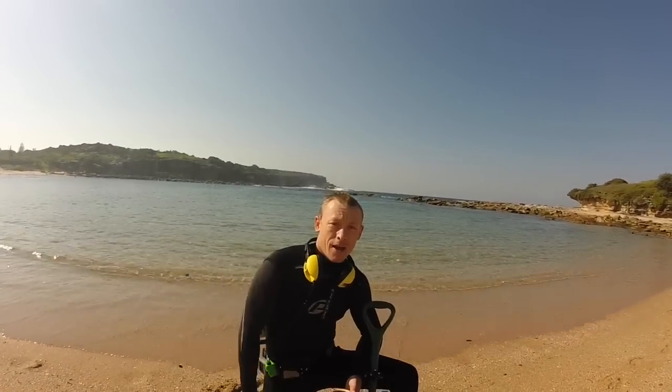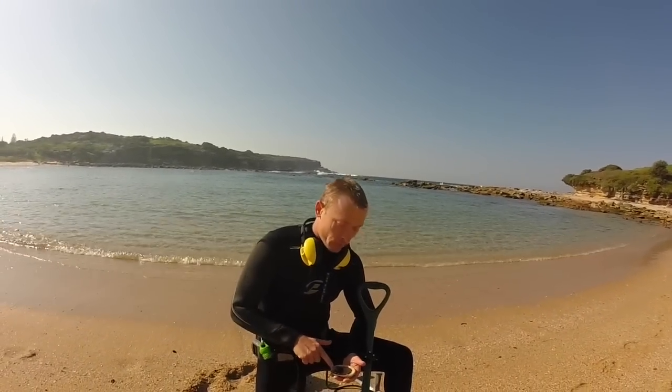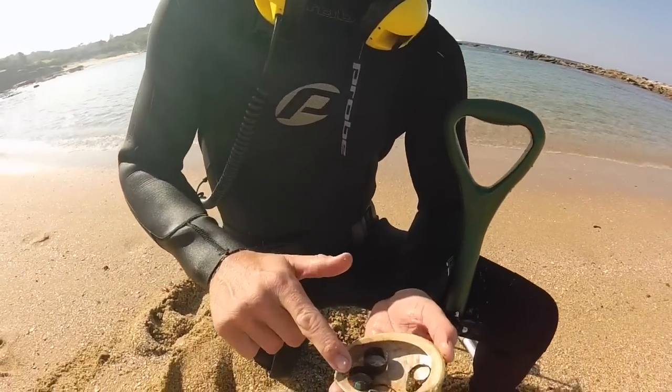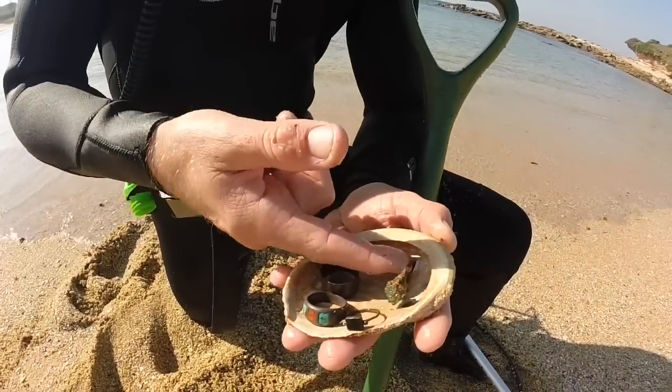I finished my hunt today out in the bay. Got a few finds for you. We'll start with the rings. Got four rings today. Three old silvers, followed by the one very old gold.